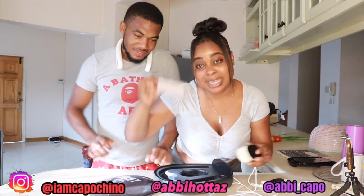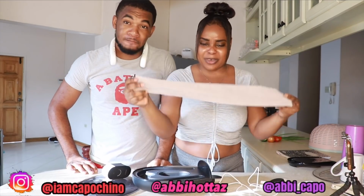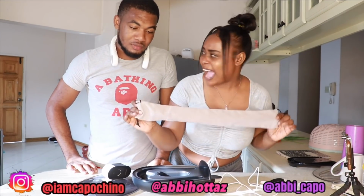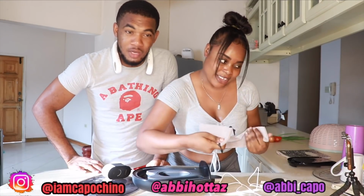It also comes with a bag. So we have the traveling bag for it. It kind of looks funny at first, but I guess once you put the product inside, it's supposed to curve around like this. Nice little bag. Curve around like so.